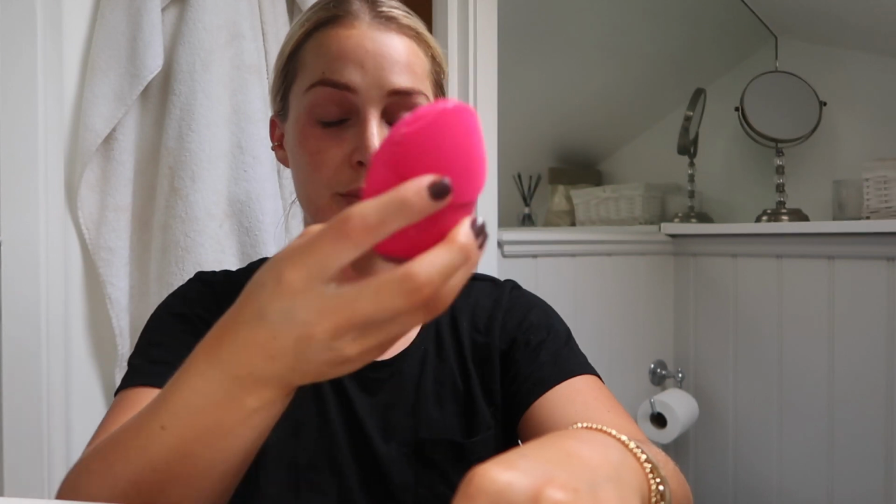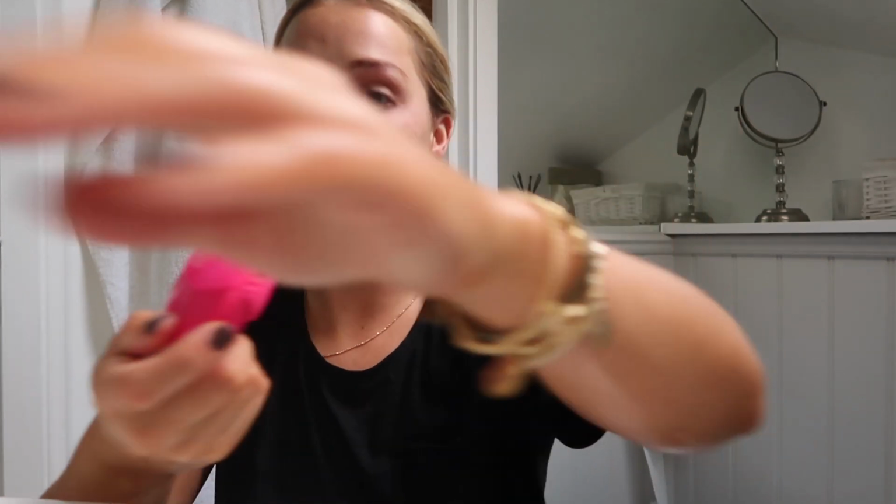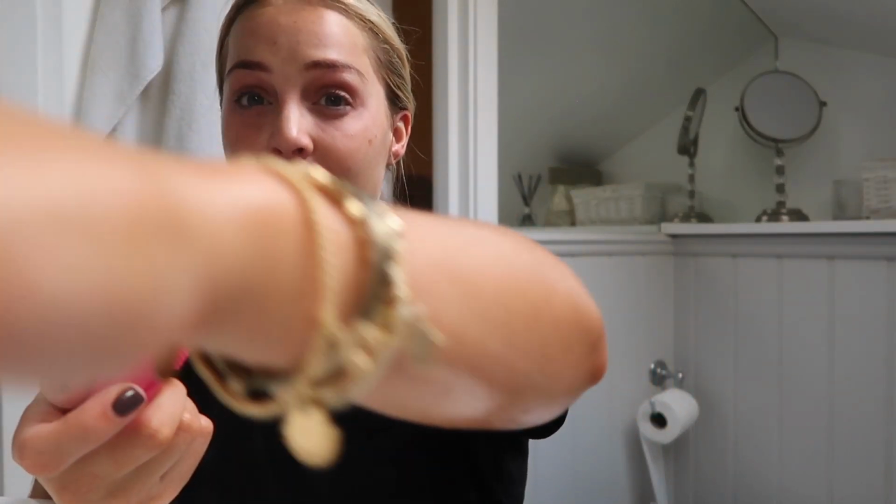So I feel like I always have to double cleanse. I do have a little bit of eye makeup I feel like I've still got on. So I'm just going in with the Foreo cleanser. Again, another hero product of mine. Obsessed with this, I use it morning and night, religiously. It also lasts for ages, the battery life. I only just recharged it after like 2 months, and I use it day and night.